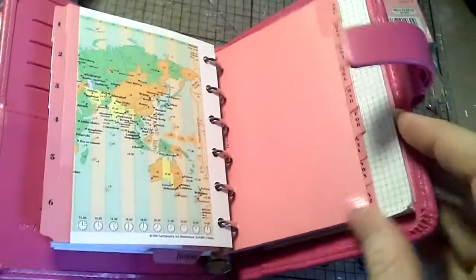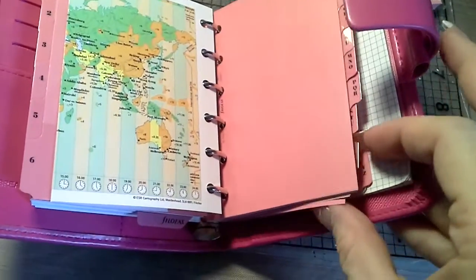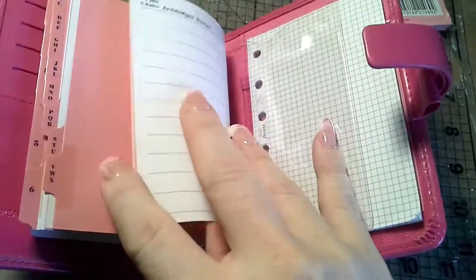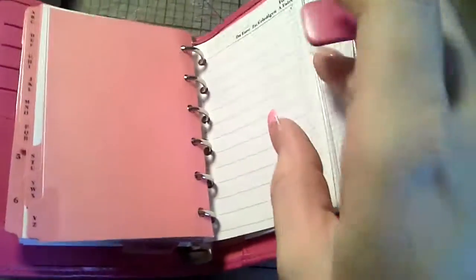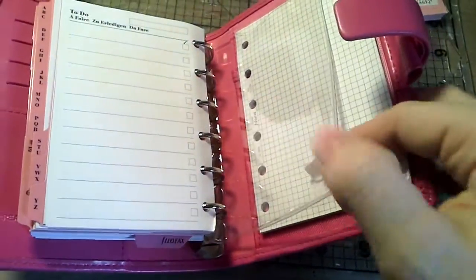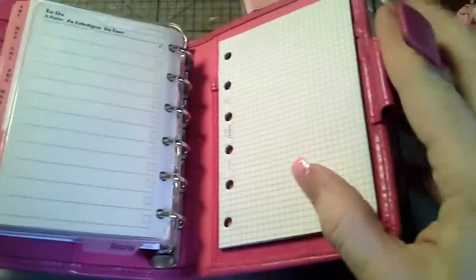And it has the A through Z, not A through T. Hello. I forgot 6 letters of the alphabet, Kim. Address pages. And some to-dos. Literally, 1 or 2. And a nice clear pocket, because all the new Filofaxes have that frosted pocket. So I like this clear one a lot, actually. I'm going to be using this a lot. I think my Domino just got replaced.